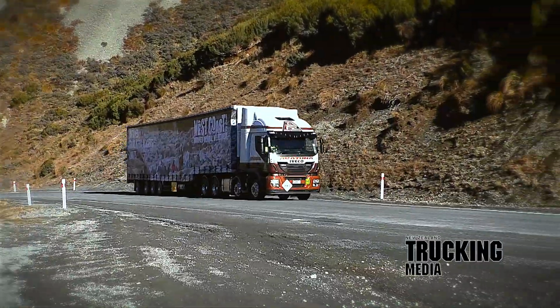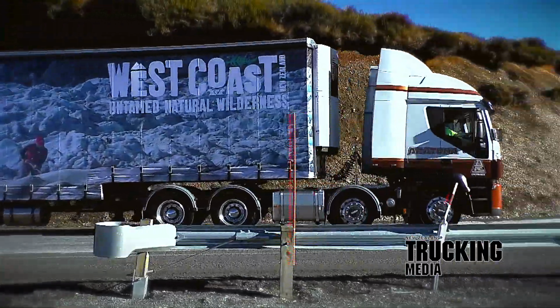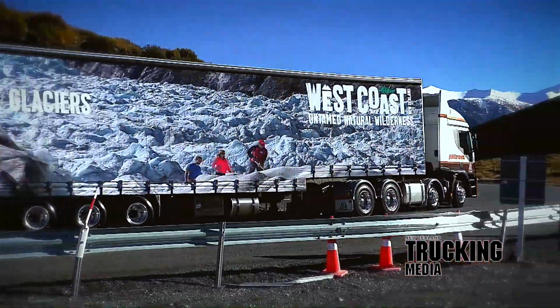This month's main test is the Iveco Stralis AT 8x4 tractor, owned and operated by Aratuna Freighters in Greymouth.